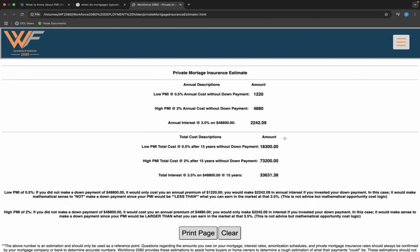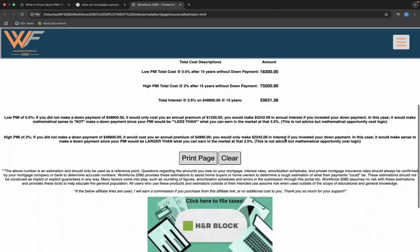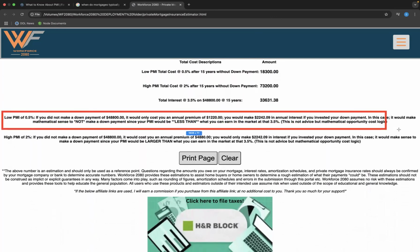So that's why we're not here to provide advice, but just to point out the mathematical stuff to you. What I did is some very simple logic to look at the annual cost, to say, look, is this going to be cheaper if I am a low credit risk, if I put no money down on the house and I invested instead? So with a low PMI of 0.5%, if you did not make a down payment, it would only cost you an annual premium of $1,200. You would make $2,200 in annual interest if you invested your down payment instead. In this case, it would make mathematical sense to not make a down payment, since your PMI would be less than what you can earn in the market at 3.5%. Again, this is not advice, but mathematical opportunity cost logic. It's just simple logic here.